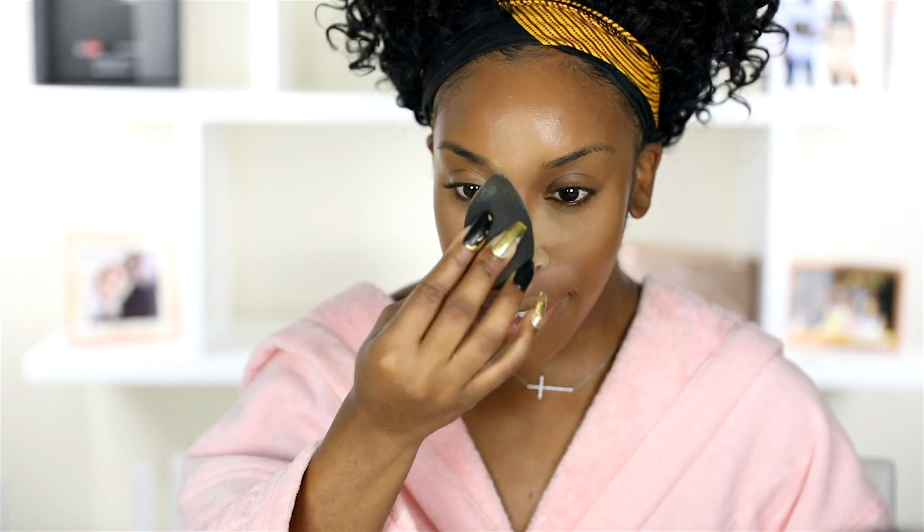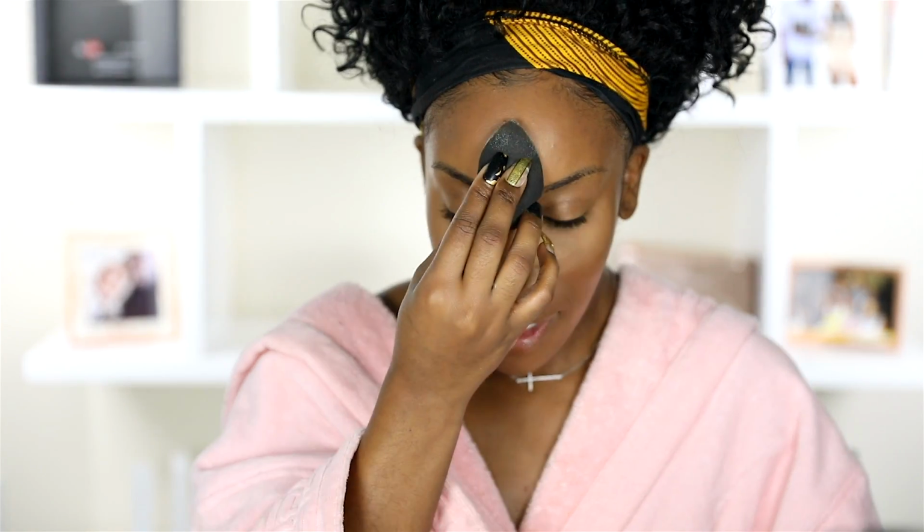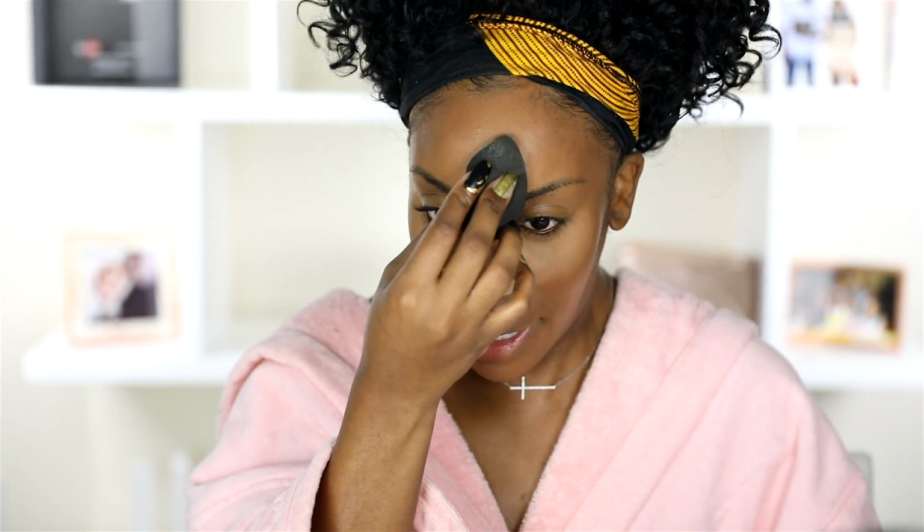Now, I do love a yellow powder, so I'm gonna take my Beauty Bakery flower powder. This is the color yellow. I'm dabbing this through the center of my forehead because the center of my face is usually where oil breaks through the quickest, so I just want to make sure that I'm powdered down and that we're giving this foundation a fair shot.